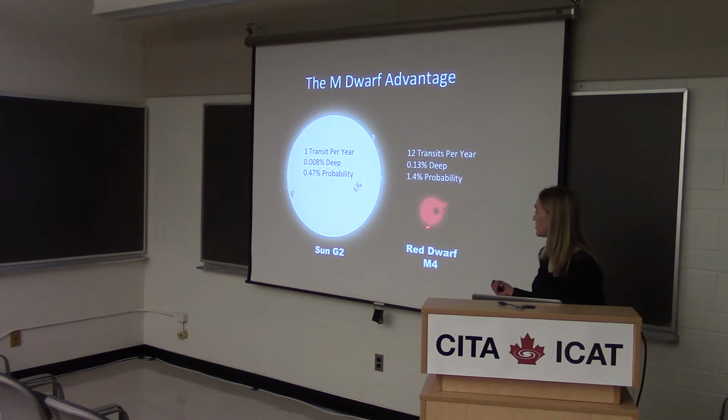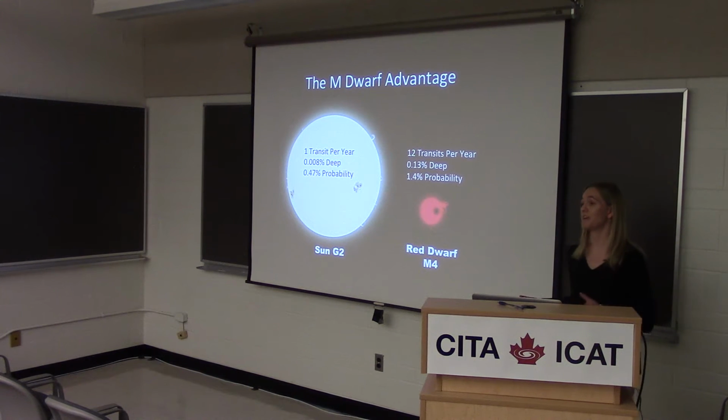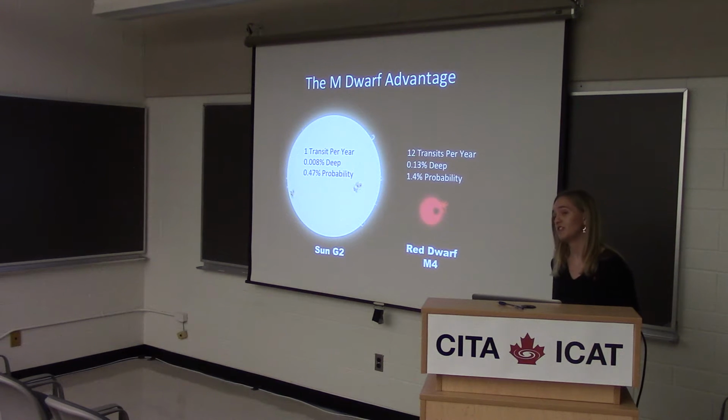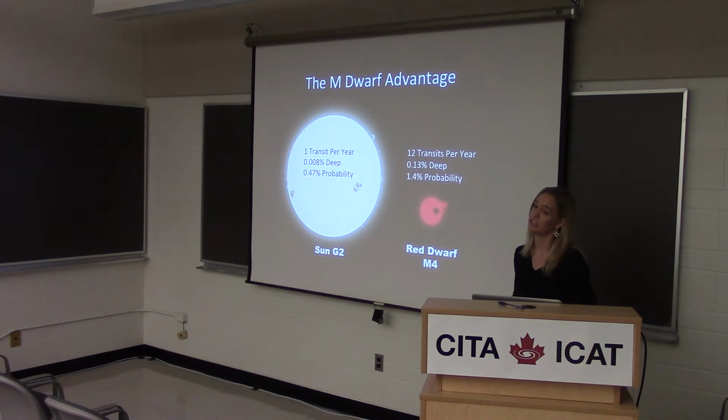If you look at smaller stars, for instance, if you look at an M4 star, the planet is much bigger compared to the star. The transits are more likely to occur within the habitable zone because the habitable zone is closer in. And when the transits do occur, they're very deep. So that means that it's a lot easier to measure the fraction of M dwarfs with potentially habitable small planets than it is to measure the fraction of G stars with potentially habitable small planets.